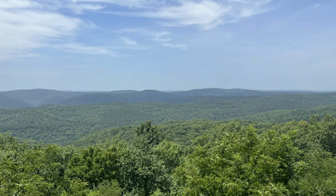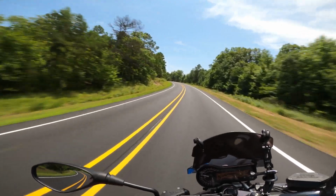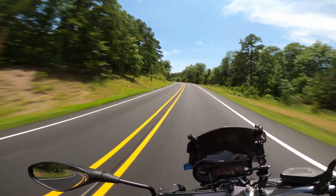After a short break at the Rotary Ant Overlook to stretch and hydrate, it was time to get back on the bike to finish the route. I was making good time, and I had no idea that would soon change.